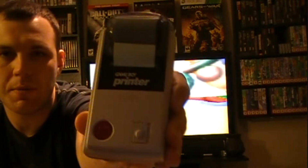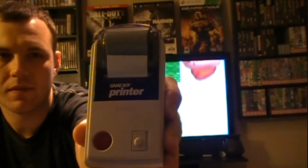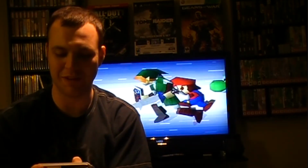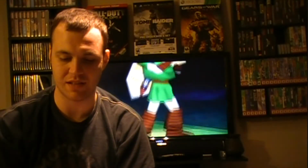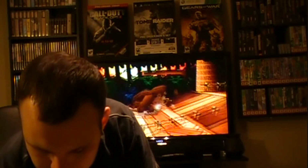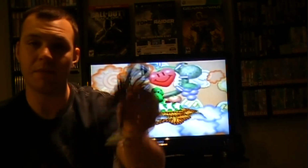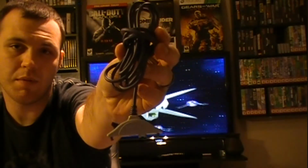And to finish up the Game Boy stuff, a Game Boy printer. And it requires 6 AA batteries, and it actually works, and I was pretty surprised. It's actually really cool. I've never had one of these before, the Game Boy printer. And I also got a Game Boy Advance GameCube link cable.